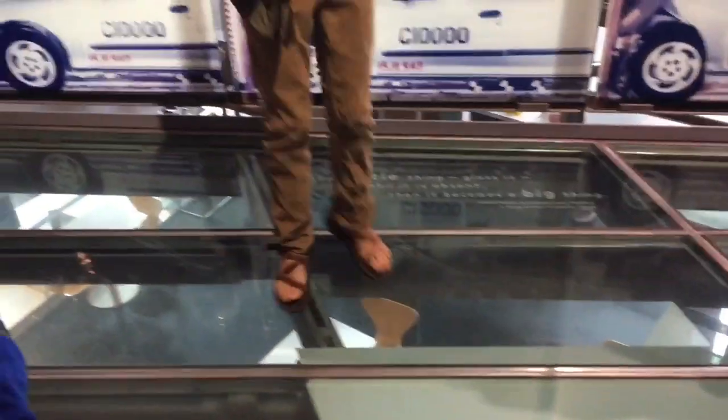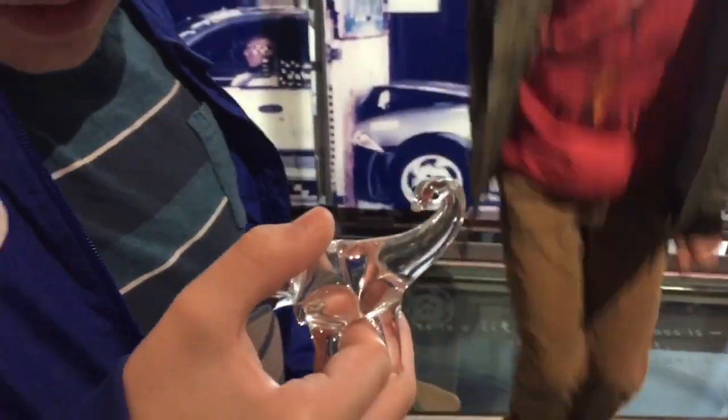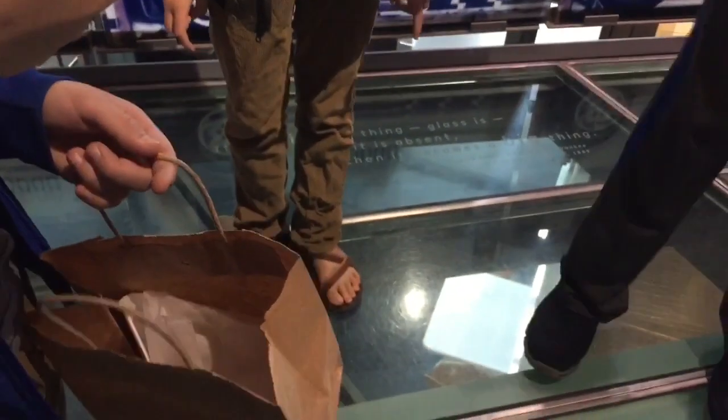When I was up there, this is the glass that breaks with the sharp thing. That's what this is saying. Neat. I got a little dinosaur from being a volunteer. He has cute little black eyes. So cute. Did you? Yes, I have a toy dog.